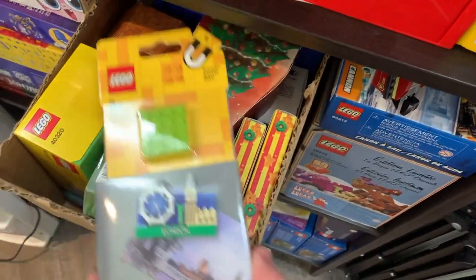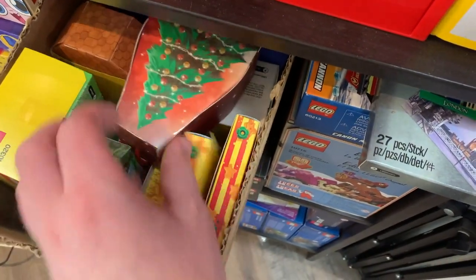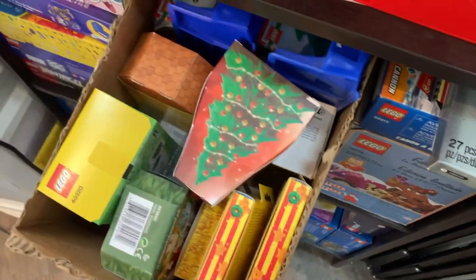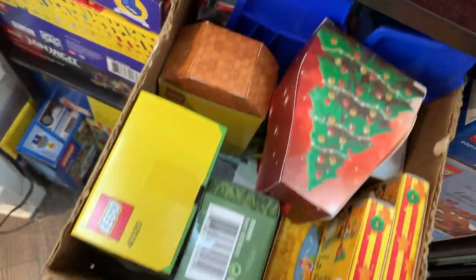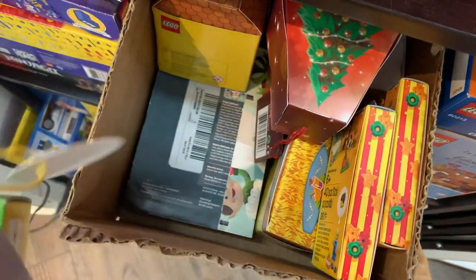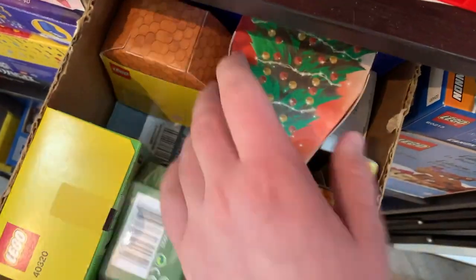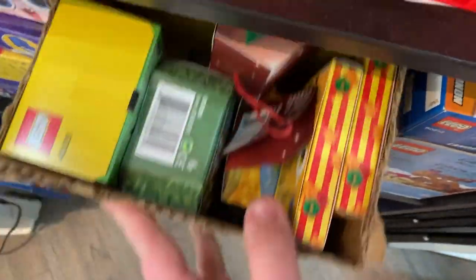In here is just a bunch of random things. I've got like the London magnet, a few gift with purchases, a tree, cards, and a lot of exclusive minifigures. And then I've got a bunch of these bagged builds as well that I got from the Lego store in the pick-a-brick cups like a year ago. The Target exclusive thing down there. And overall, just a lot more minifigures and little gifts like these.